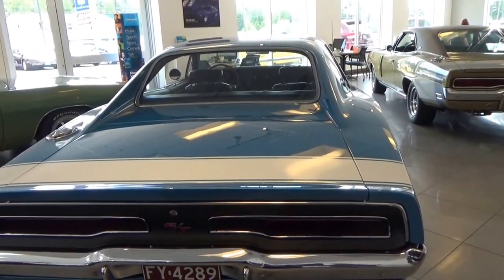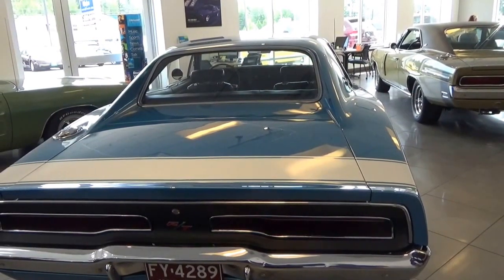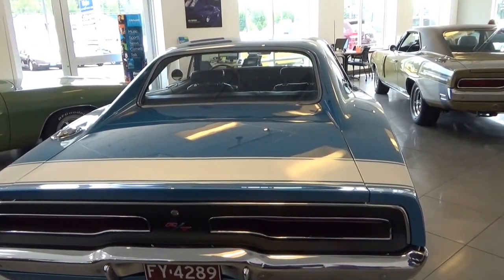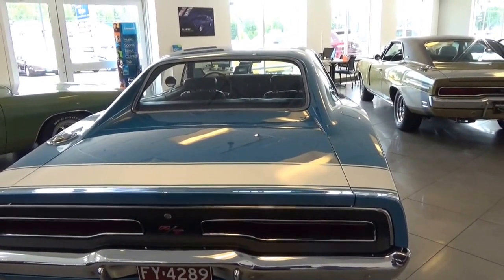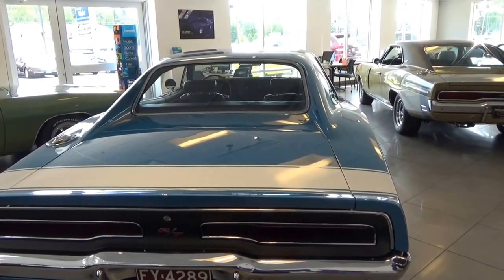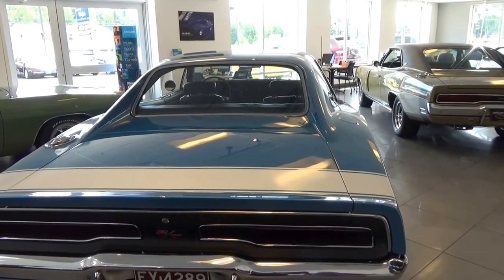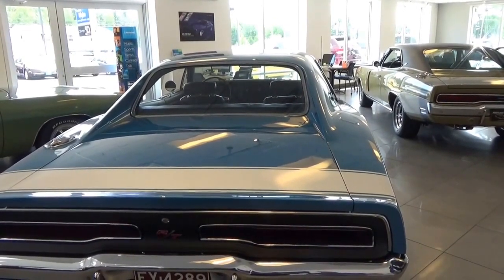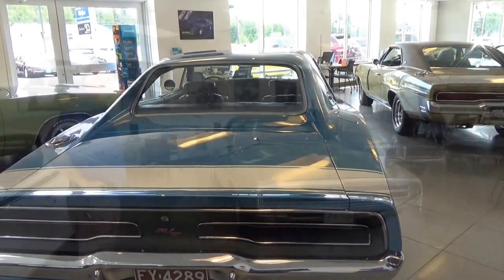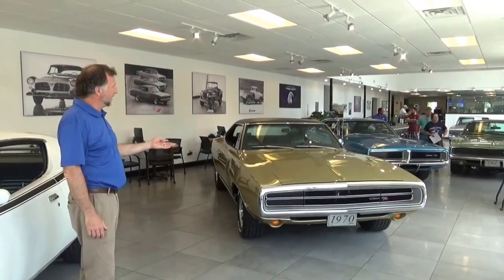This '69 Charger is the Dukes of Hazzard car. Most of the Dukes of Hazzard cars that were built for the movie and the subsequent movies were primarily the '69 Charger, of course painted orange with all the stuff. So, just '69. So now here we have 1970.